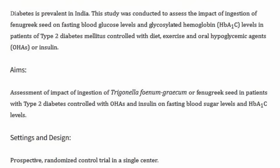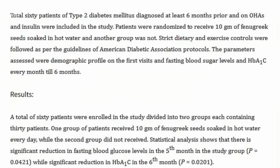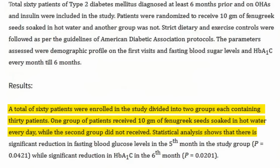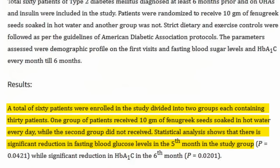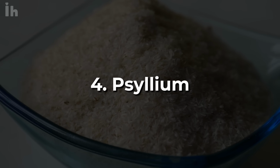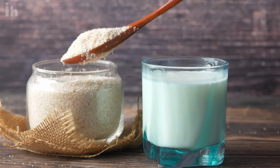Studies show that 10 grams of fenugreek seeds daily can lower fasting blood sugar by 10–15%. The seeds also contain compounds that reduce inflammation and oxidative stress, which helps preserve insulin-producing cells in the pancreas. 4. Psyllium. Psyllium works differently from most blood sugar-regulating plants.